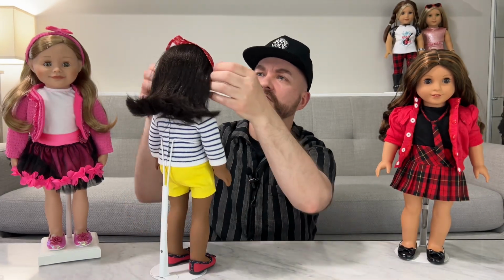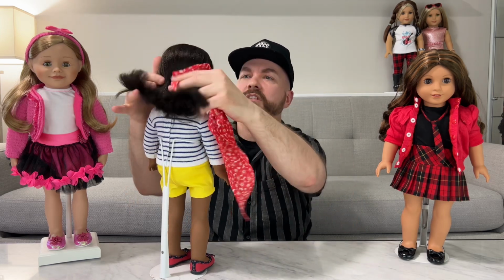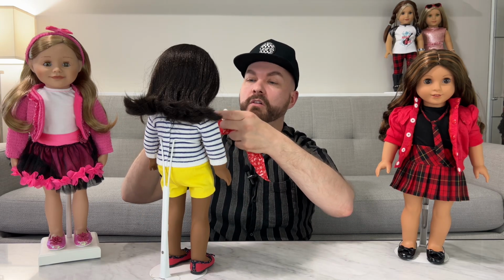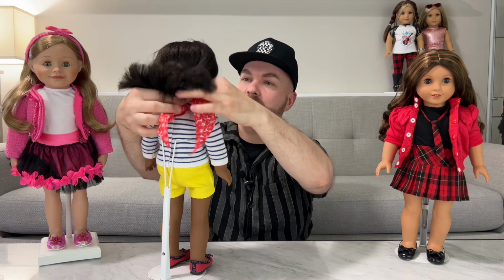Does Melody have any headscarves in her collection? Nothing's coming to mind, but it's a really cute look for her because of the flip. It really complements the way her hair looks. And the tag's a little bit of an issue when you're trying to get it done up.